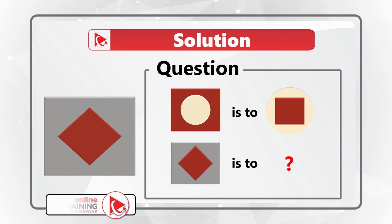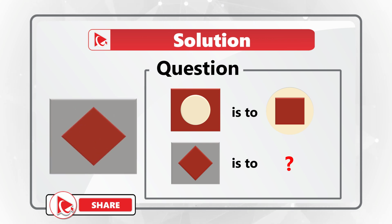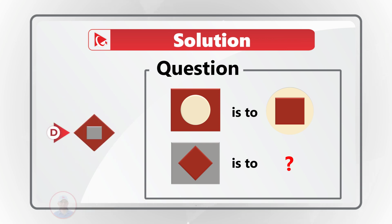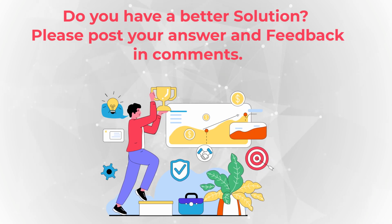So to find the final answer, you need to look for the gray rectangle, which decreases size and becomes the inner object in the foreground, where red diamond becomes the larger object in the background. Hopefully you've nailed this question and now know how to answer similar problems on the test.